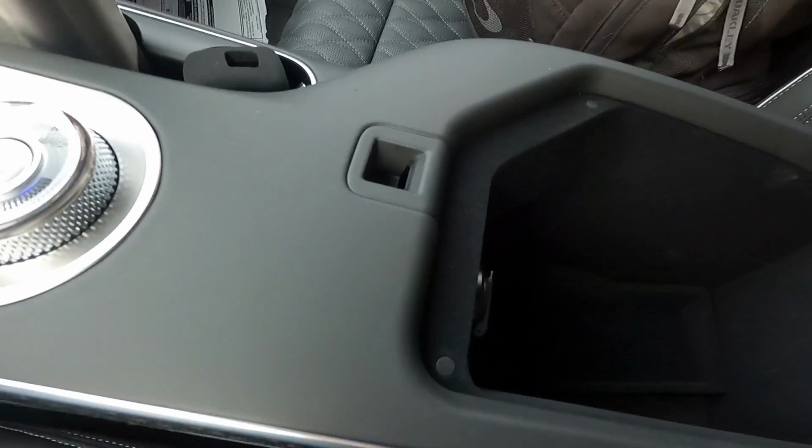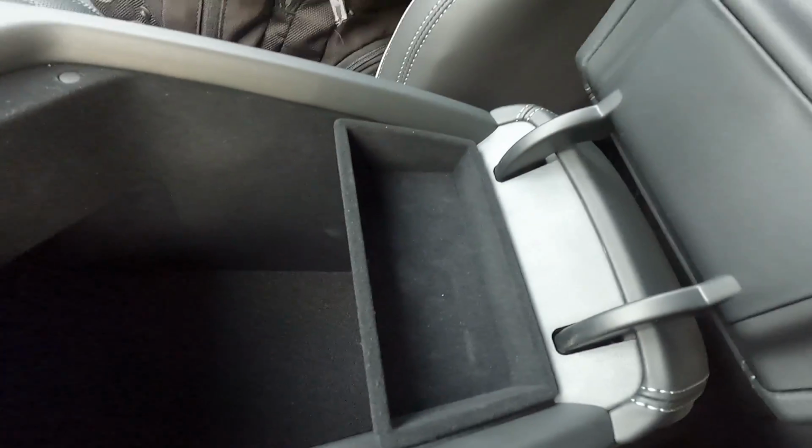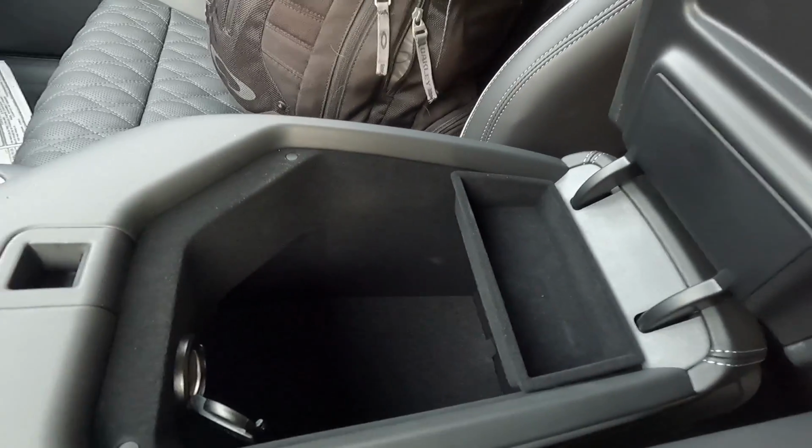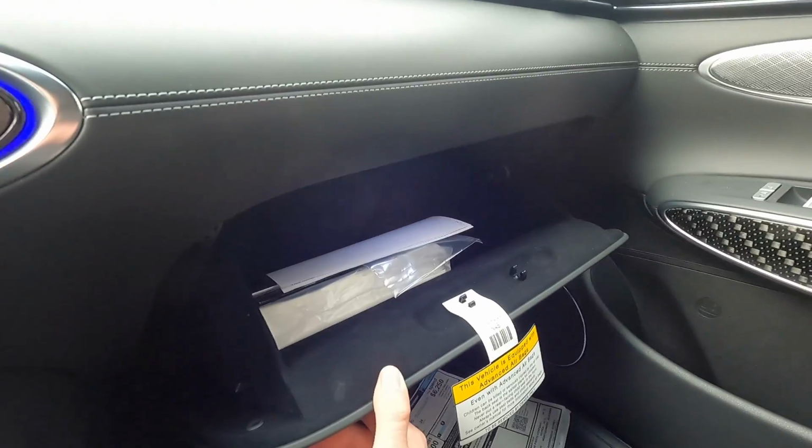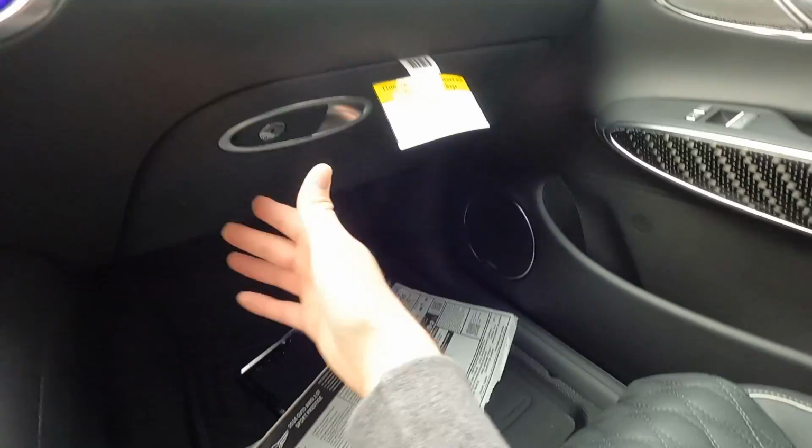Opening this up, you get a 12-volt power outlet down in here. And then I would say you also get some ambient lighting. You have quite a bit of storage space down in there. You also get this divider here if you wanted to set that as well. And that's kind of about it for what we got going on in that center console. Then you get a lockable lower glove box, good amount of storage space in that glove box.